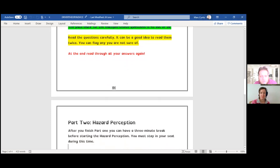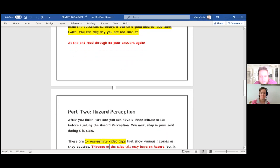And then you take a break. You have a 3 minute break before starting the hazard perception. But during the break, you must stay in your seat. You don't have to take the full three minutes, because you can choose when to start again, and then once you click it, your timer starts. If you want to get in and get it done, take a 1 minute break or catch your breath, because 50 questions is an awful lot. And then go back in and go for it again.